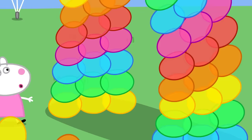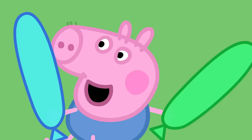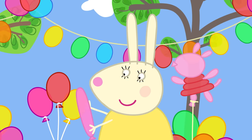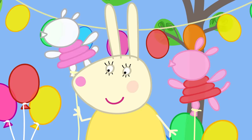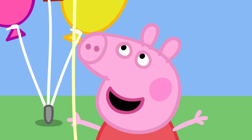It is time for the party, and everyone is beginning to arrive. Hello, Susie. Here's your balloon. Oh, thank you. Miss Rabbit has used the balloons to turn the garden party into a balloon party. Miss Rabbit can make anything with a balloon. Or anyone. Here you go. It looks like me. And this one looks like me.